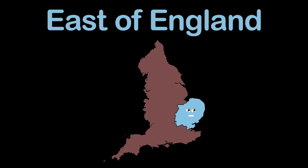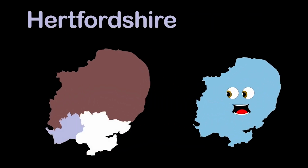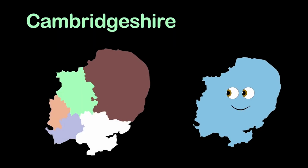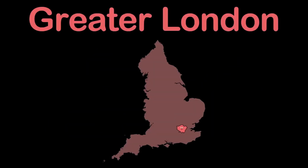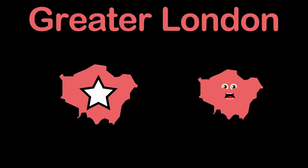East of England, an English region in the east. I have six counties I'll show you, sing along to the beat. Here is Essex, Hertfordshire and Bedfordshire. Here's Cambridgeshire, Norfolk and Suffolk right there. I'm Greater London, a region you can see. Also the capital of England and the UK I be.